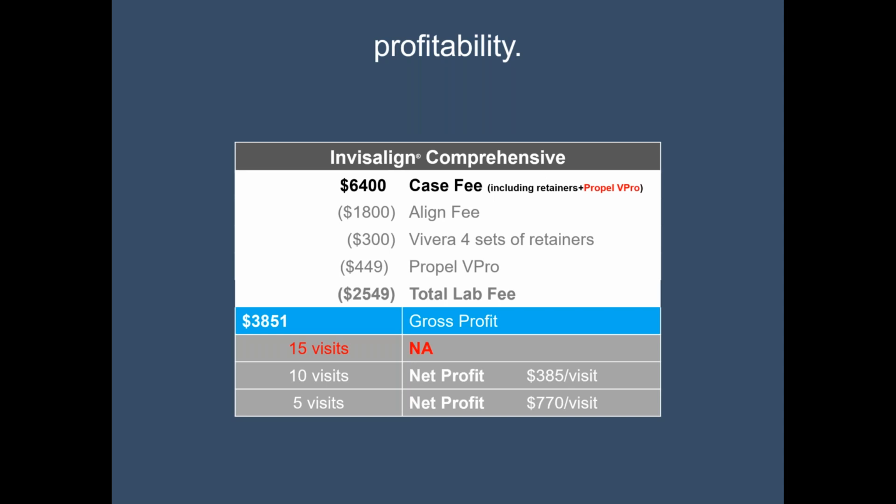Now, same slide, but in this slide, we're going to charge for a VPRO. In the previous slide, we didn't charge. Here we charge. So we put on a $600 fee. So now we still don't have that 15 visit procedure because we are using a VPRO in the case, but your gross profit is up and now your profit per visit is up. So if you introduced the VPRO and charged for it, you're actually ending up more profitable, it becomes a profit center for you.